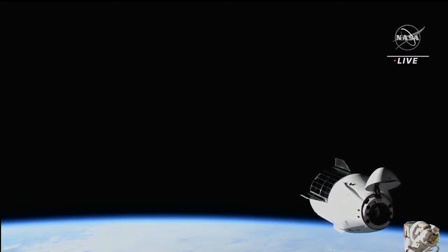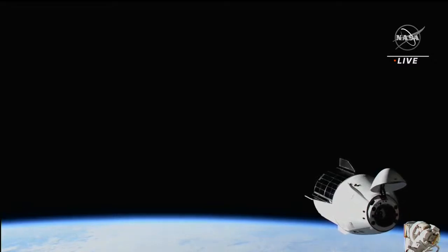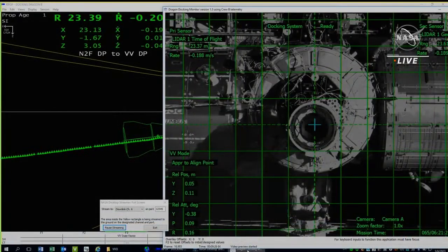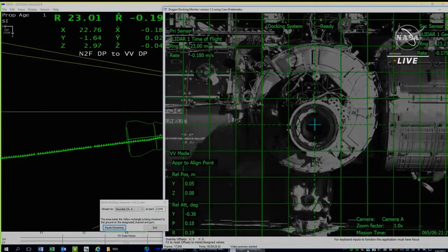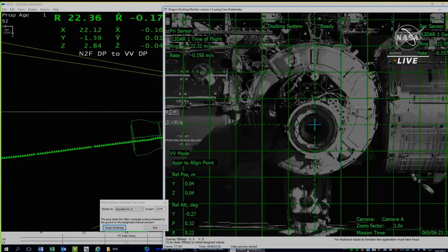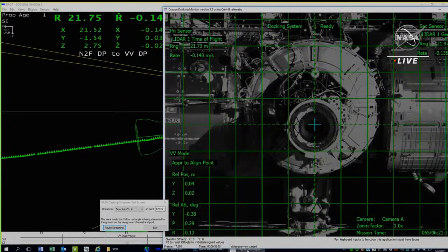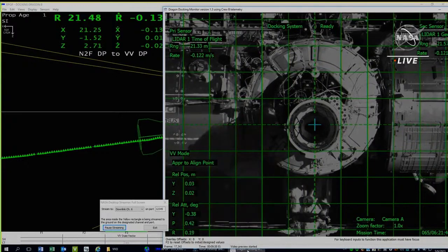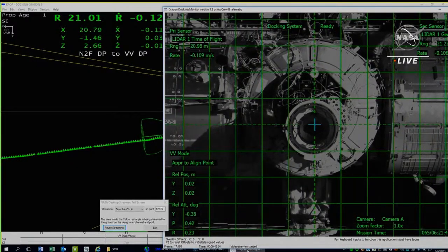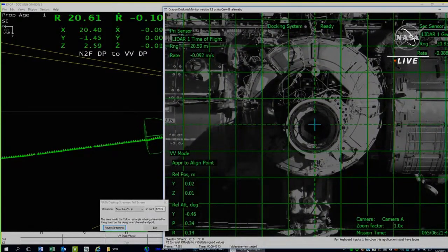Station on two, step three review is complete. Copy. Again, many players in this delicate maneuver you're hearing. Station Houston at waypoint 2, Dragon will briefly pause to align for docking, then automatically resume approach. Station copies.